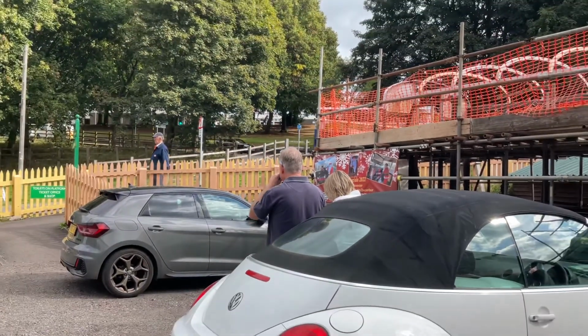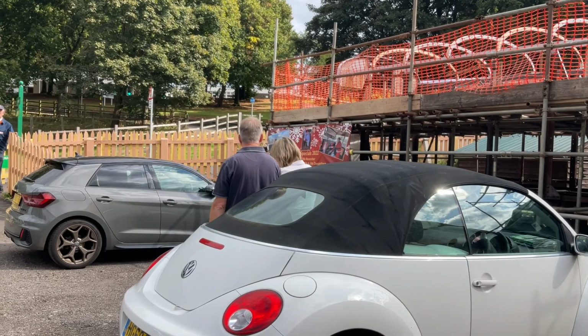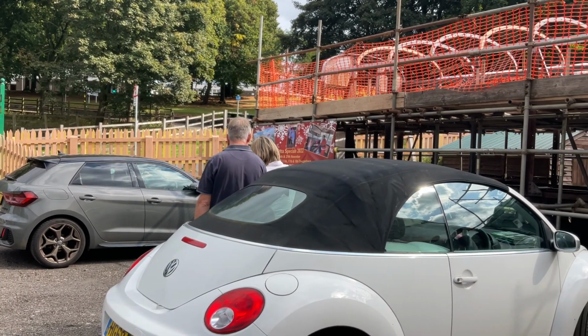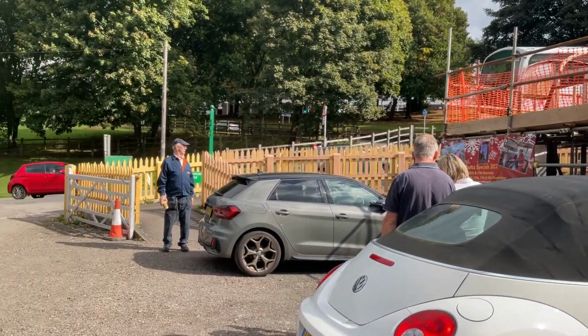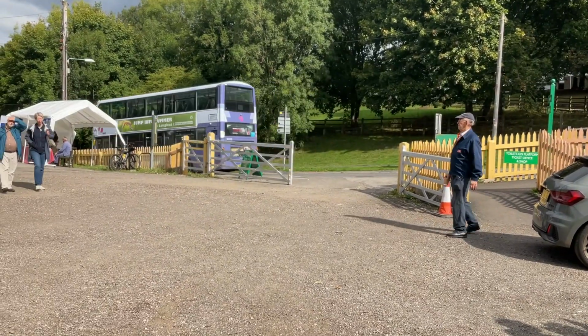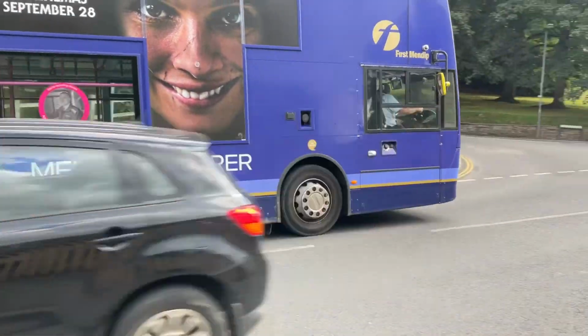Also, lots of buses went past. Here are a few that I took. I was on my way to the museum, which is at the top of the hill. Here is a First Bristol bus, a Volvo Wright bus. I don't know what route it's on, however, if you can just about make out the destination board, then please tell me. Here is a First Mendip Explorer bus.